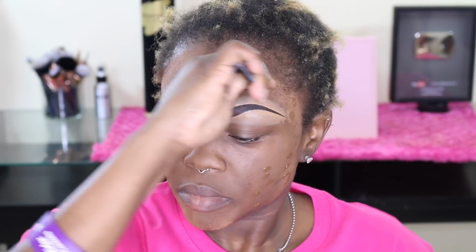So then I'm going to set it with my powder. This is my Sasha Cosmetics Perfect Spice pressed powder. So I'm going to set my primer, and it just helps so my makeup lasts longer. So for my foundation, I'm actually using Sasha Buttercup again, and I'm using Perfect Cocoa.